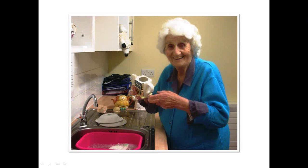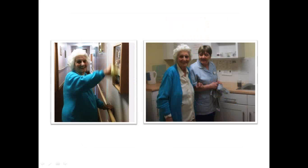It's simply about knowing and acting on it, and it's really given Winifred meaning in her life. Winifred and Beryl work alongside each other, taking a real role in looking after the home that she lives in. Very different to being done to and cared for. This is Winifred folding the laundry, and it's kind of given Winifred increased choice and control over how she lives her life and how she's supported on a day-to-day basis.